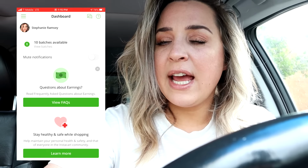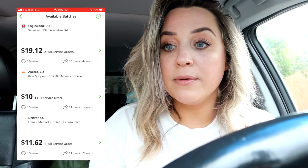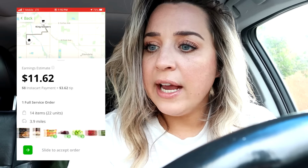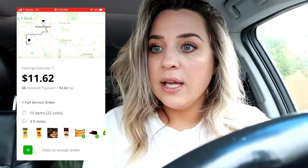You can click on that, and this is where you would accept a batch, or at least a grocery shopping trip that you're going to deliver later. You can scroll through it, and you can even click on each individual batch to see what kind of groceries you're going to be shopping for. This one says 14 items, 22 units, and then it's 3.9 miles. That mileage is the distance from the store to the customer's house or apartment. So you really want to pay attention to that mileage.